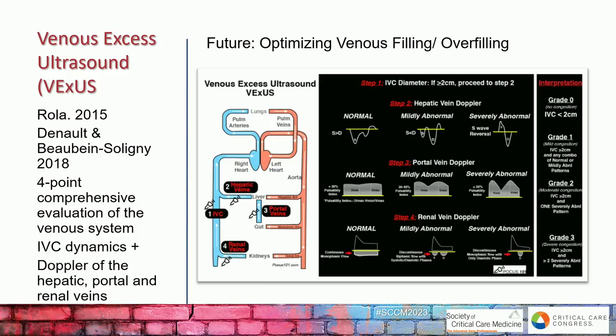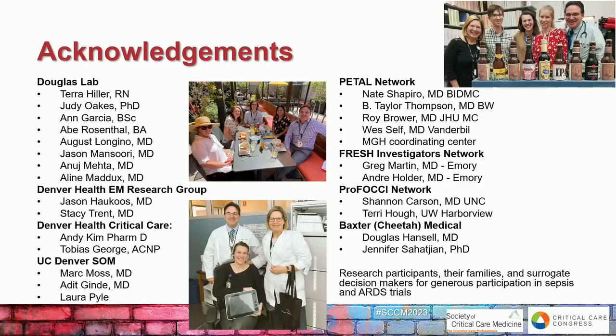So our group is adding on and has current studies funded, in fact, by Baxter, looking at some discovery science approaches to evaluating venous capacitance and overfilling using bedside point-of-care ultrasound. We're going to be looking forward to presenting that work.